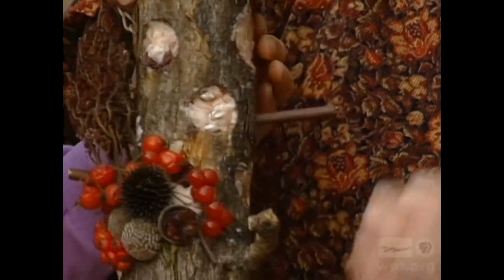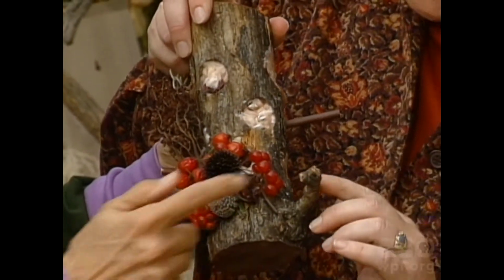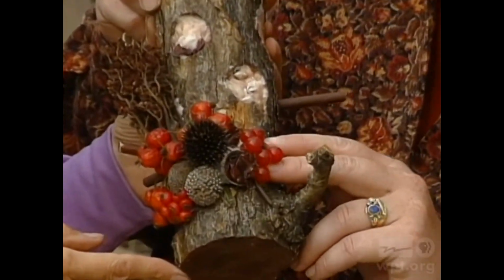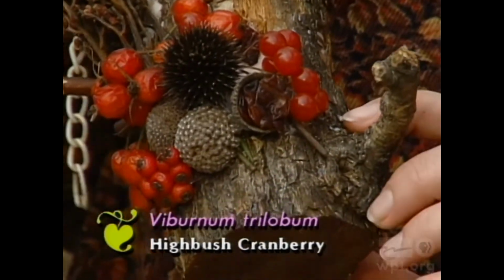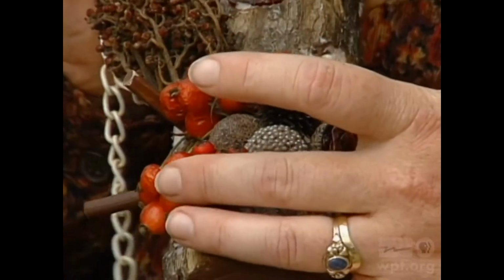Yeah. Well, and it looks like then you've added some perches here, but then you've also got a natural perch for the birds. Isn't that lovely? Yeah, nice. And now this I recognize, this is highbush cranberry. It's a native Wisconsin shrub. In fact, I have it growing in my backyard. The cardinals seem particularly attracted to that. And you've got some other berries, it looks like rose hips and some hawthorn again.